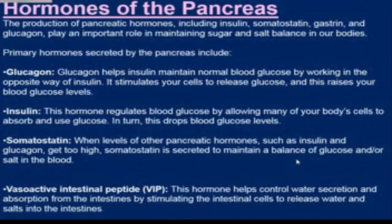Now, hormones of the pancreas. The production of pancreatic hormones, including insulin, somatostatin, gastrin, and glucagon, plays an important role in maintaining sugar and the salt balance in our bodies. There are four primary hormones which are secreted by pancreas: glucagon, insulin, somatostatin, and vasoactive intestinal peptide. First is glucagon. Glucagon helps insulin maintain normal blood glucose by working in the opposite way of insulin. That means glucagon and insulin work in opposite manner.